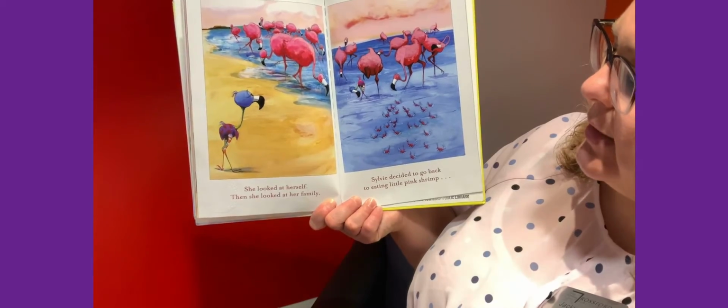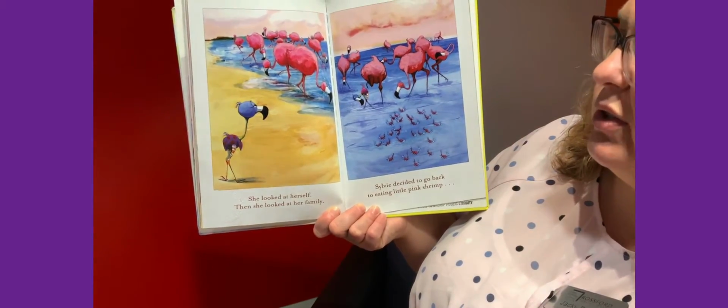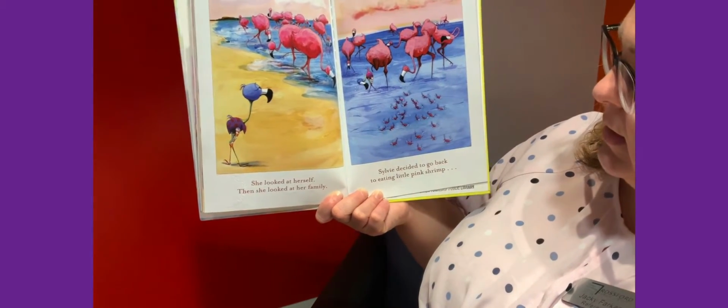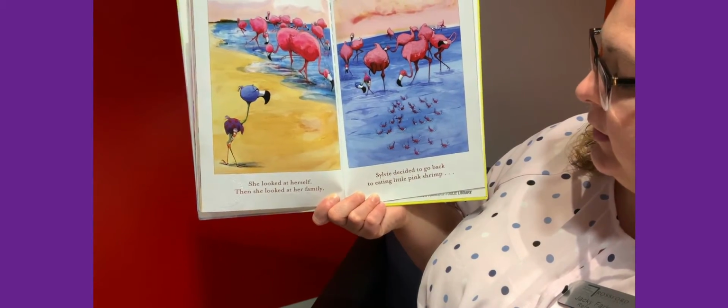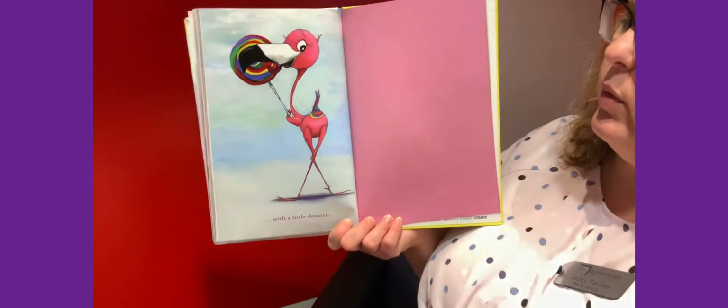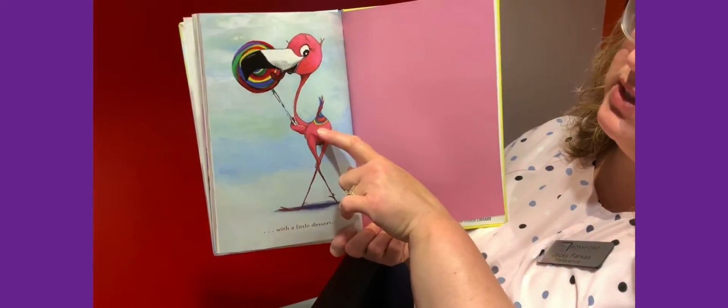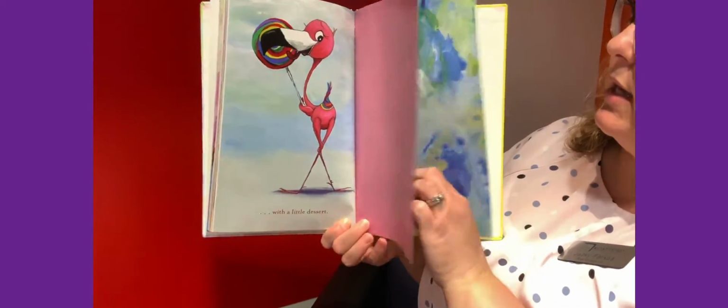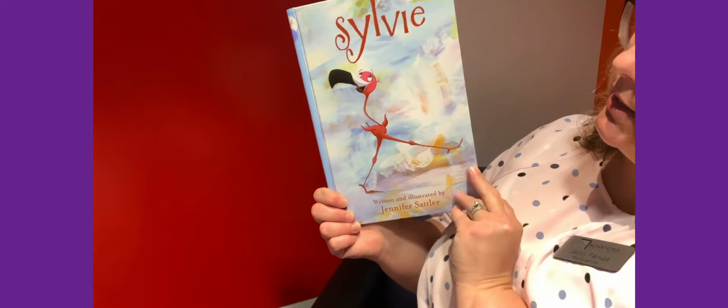She looked at herself, then she looked at her family. What color is her family again? Pink. Sylvie decided to go back to eating little pink shrimp with a little dessert. Look what it's doing to her tail. There's a little bit of color there, huh? And that's the end of Sylvie.